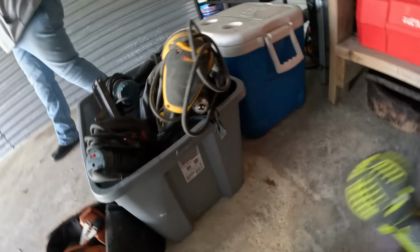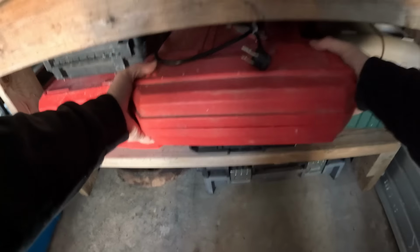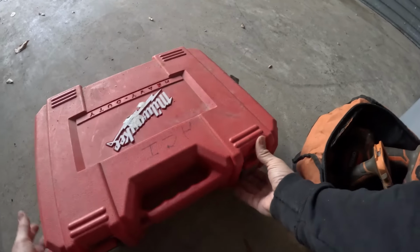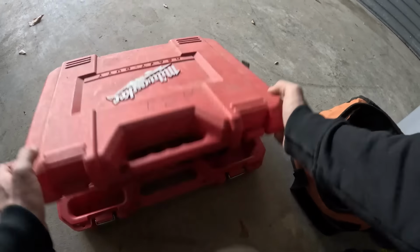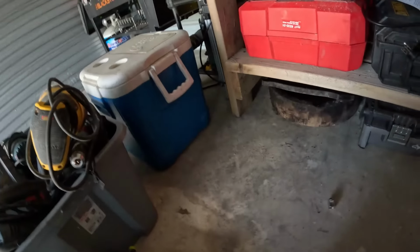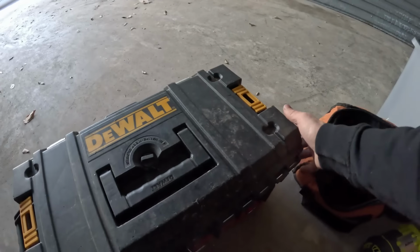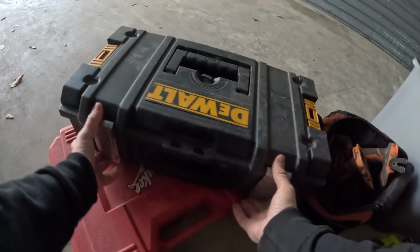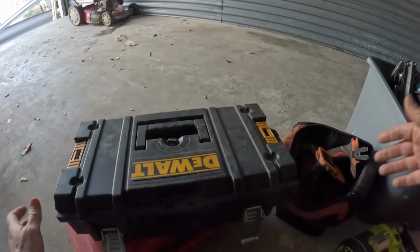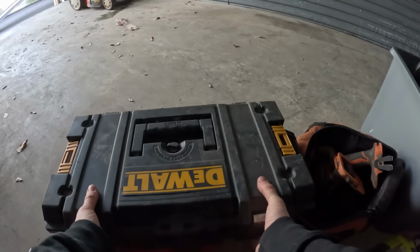There's more tools down in there. And then over here, look at all these cases. Let's see. Is there stuff in the cases? Here's a Milwaukee case. It's not real heavy, so I don't know. Yeah, Milwaukee drill. It's a DeWalt case. Now this one feels pretty light. I mean, it could be, okay, that's not in there, but it's probably the tools here. There's all kinds of DeWalt tools that have been in this unit so far.